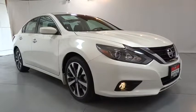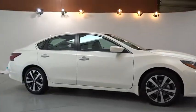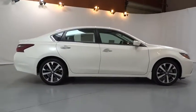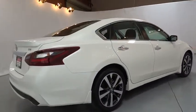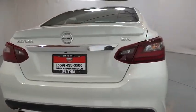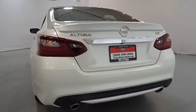The 2017 Nissan Altima. The Nissan Altima offers advanced features to make life easier, and most of the features come standard. Combine that with the powerful engine, 6 standard airbags, and over 5,000 quality and performance tests, and you'll see the Nissan Altima is made to drive and built to last.